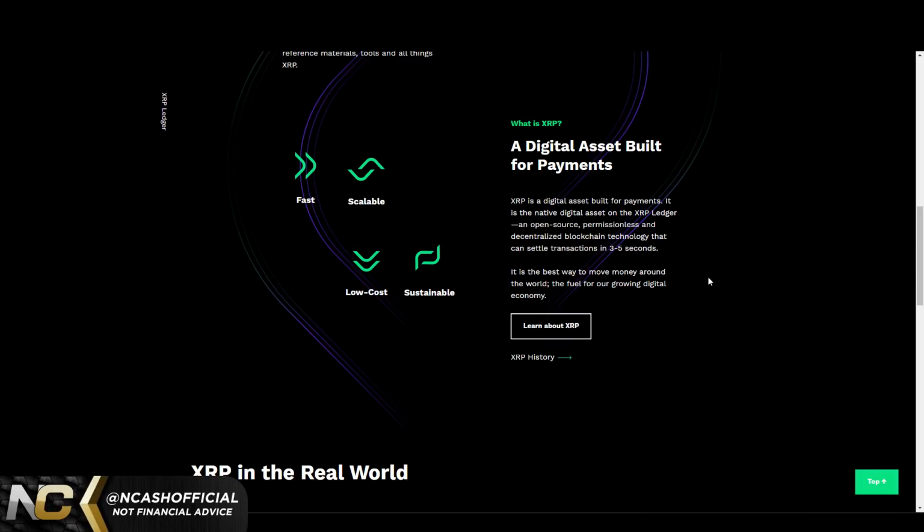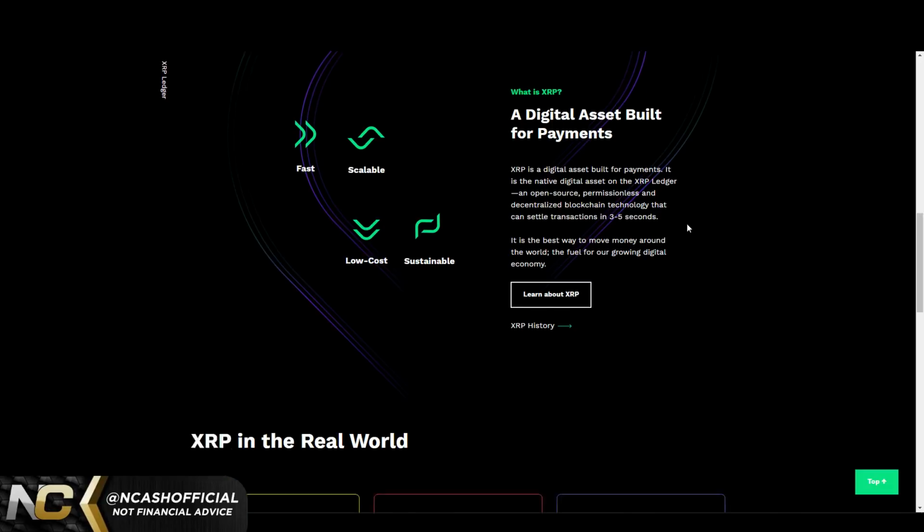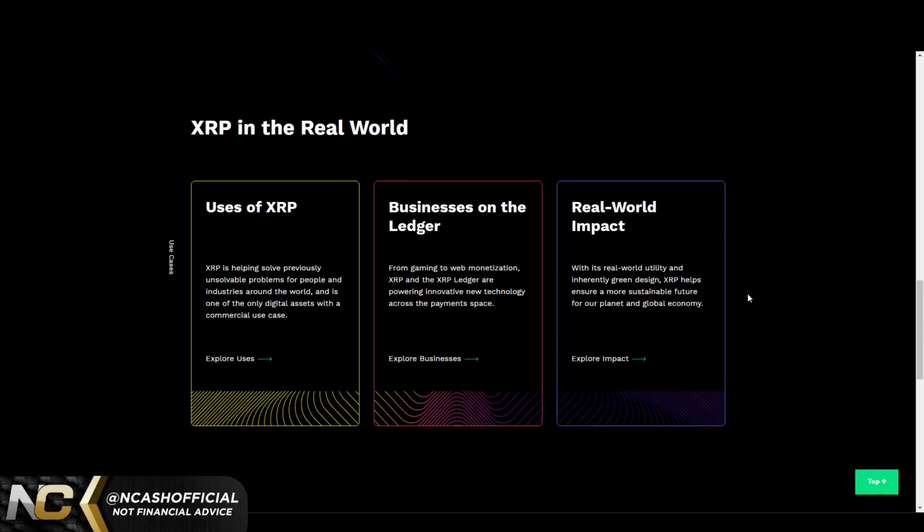That's why, in my personal opinion, if we read about what they're doing, they're really getting to the point of pure adoption where we are, I would say, revolutionizing the digital economy world. So let's read about it. So XRP in the real world. Now you guys could explore these uses, explore businesses, explore impact, and read more about this. But uses of XRP. XRP is helping solve previously unsolvable problems for people and industries around the world and is one of the only digital assets with a commercial use case. Businesses on the ledger.